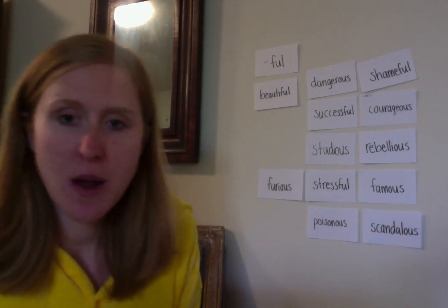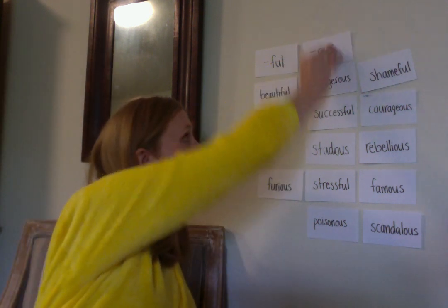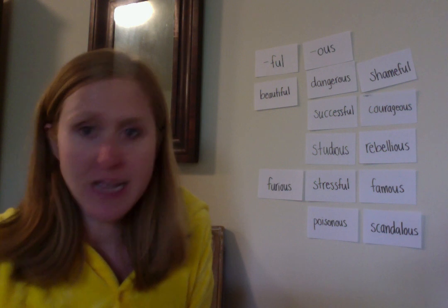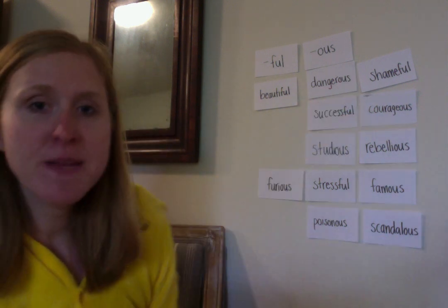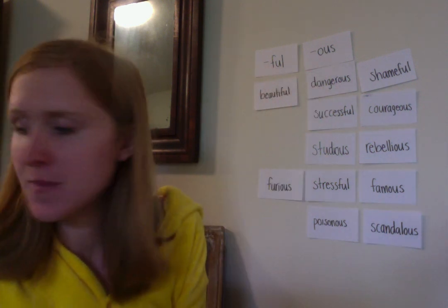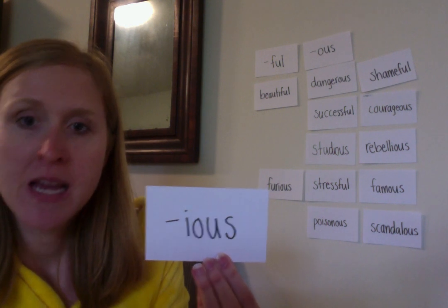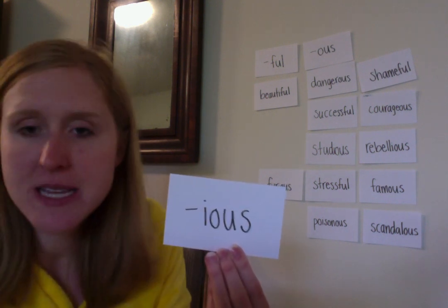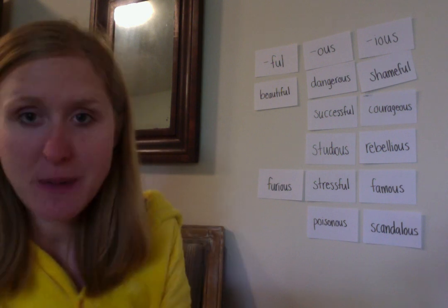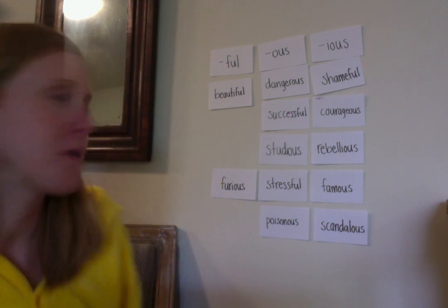Another one that we have up there that you probably identified is the ending O-U-S. Now again, if you look right here for dangerous, if something is dangerous, we know it's full of danger. You should not do it, right? So dangerous means the exact same thing as if the word was dangerful. We just don't say that. So you can think of these endings as meaning the same thing. So the last ending we have is I-O-U-S. Now this one is literally the exact same meaning, but the spelling pattern is different. And it's important that we remember and that we notice which words fall under that spelling pattern in particular. So I'm going to go ahead and sort these quickly as we go through, see if there's any that you can kind of do before me or quicker than me.